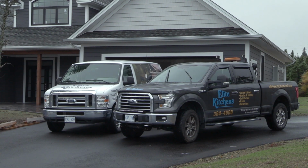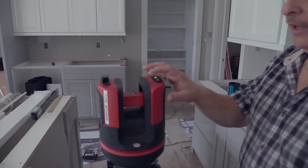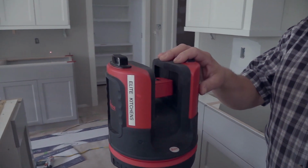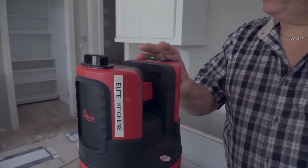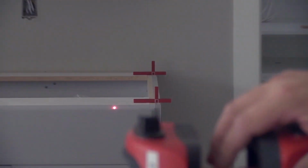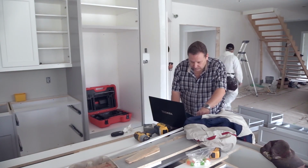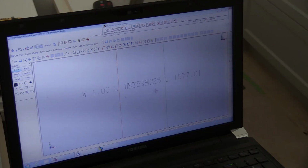So today I'm going to shoot the countertop with my 3D disto laser. The idea of this piece of equipment is it will give me the exact shape and size of the counters to send to my fabricator to get the stone cut. So any high and low points in the wall, it will take those points from me, so we don't have to do any scribing on site, and it will give me the shape exactly as it needs to be.